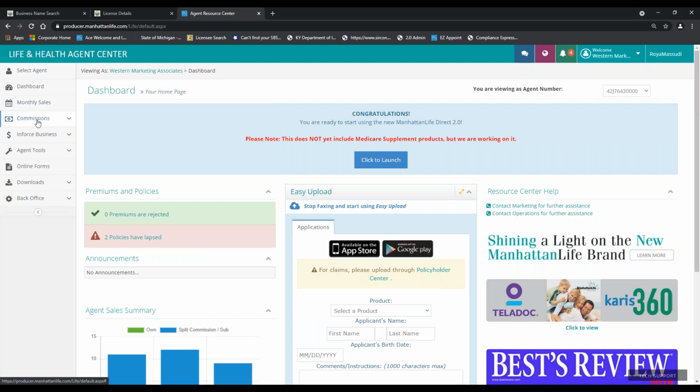Another thing that we have is this commissions tab. Under the commissions tab, you will be able to view any commissions that you received. You'll be able to see who you received the commission for and what that amount was. And it will come in a transaction and it will come in a statement format.